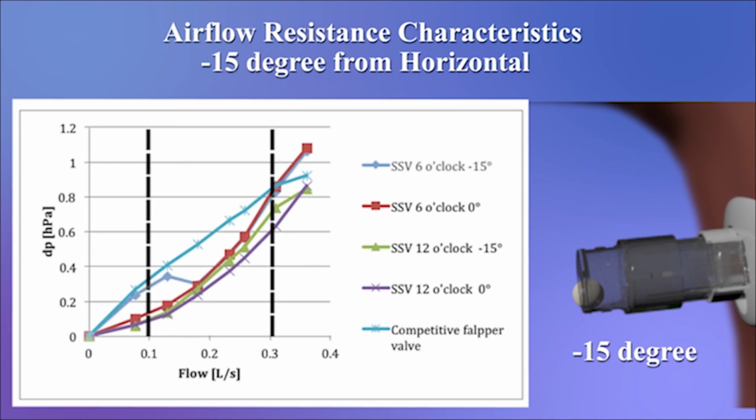In the 6 o'clock configuration, the airflow resistance of the ball valve approached that of the flapper valve at lower airflow amplitude, but then trended to decrease airflow resistance at higher airflow amplitude.